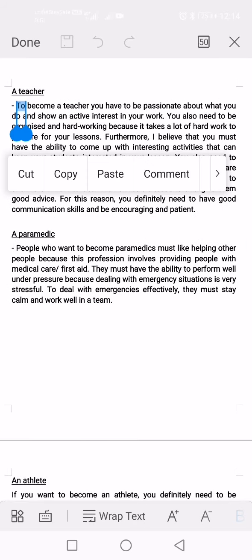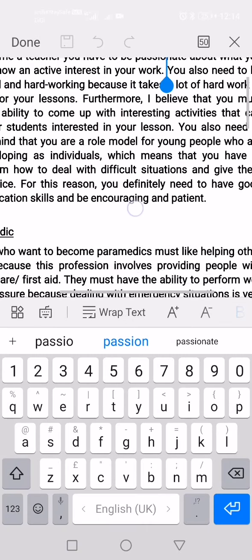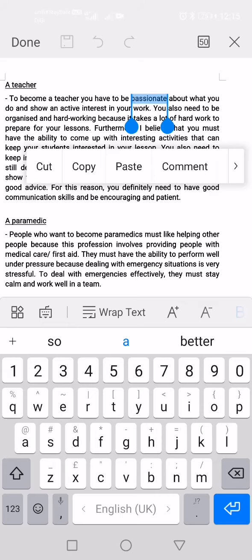See, I started with to become a teacher. Now I use you. You have to be passionate. Next, please write down the meanings. I want you to see meanings either in English, in Mandarin, or in BM. Clear or not? What is the meaning of passionate?